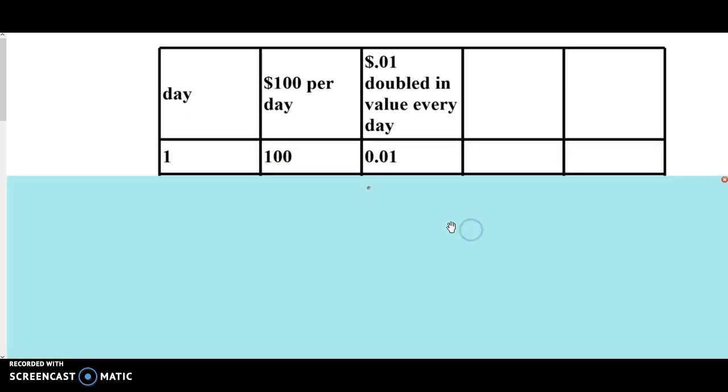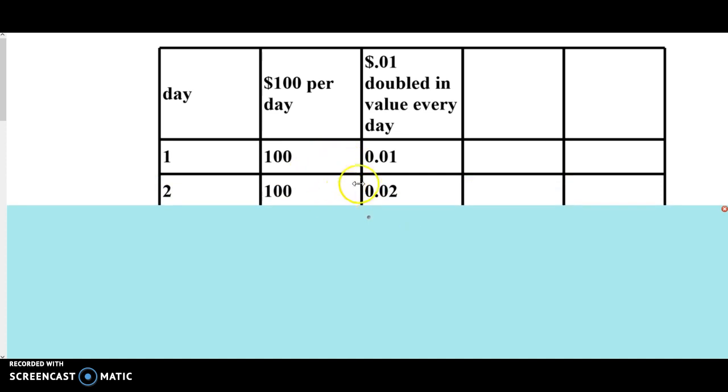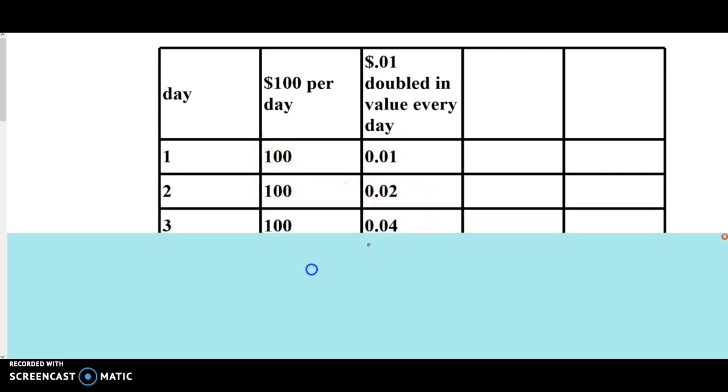So on the first day, in this scenario, you'd have $100. In this one, you'd have 1 cent. So clearly this one. Okay. Second day, now I have a total of $200, and now I have a total of 3 cents. So still this one's looking clearly better.